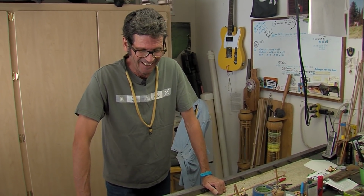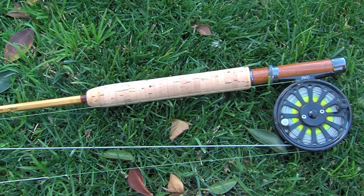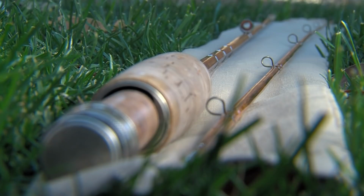Because it's so darn tedious and painstaking, and it takes a long time to do, but in the end, it's worthwhile. You've got a fine fishing instrument that fishes as well as it looks, and it looks beautiful. And it's made out of a once living material. It's bamboo, man. And if you know, you know. If you don't, find out.